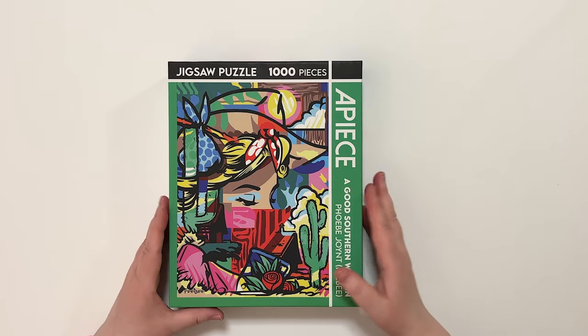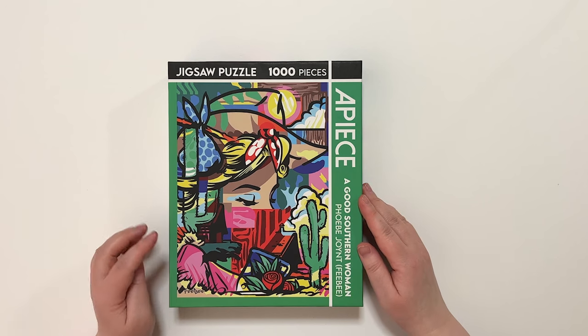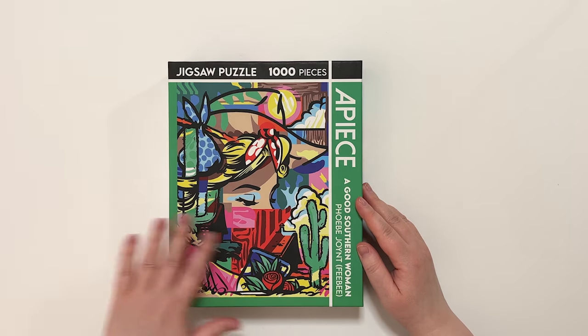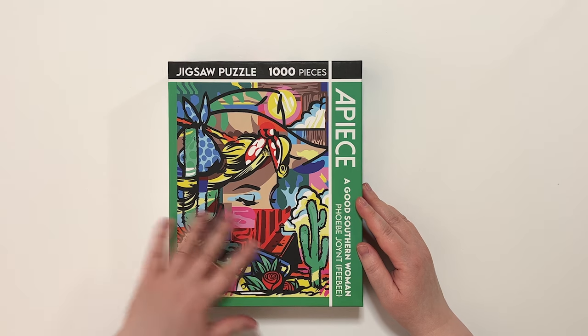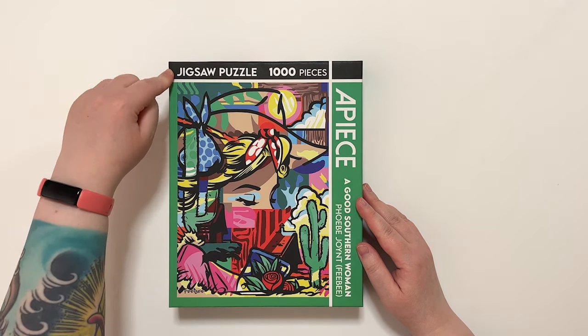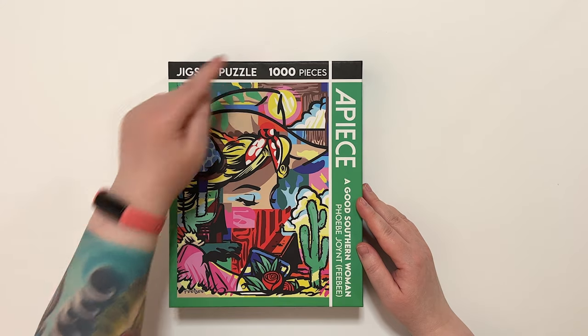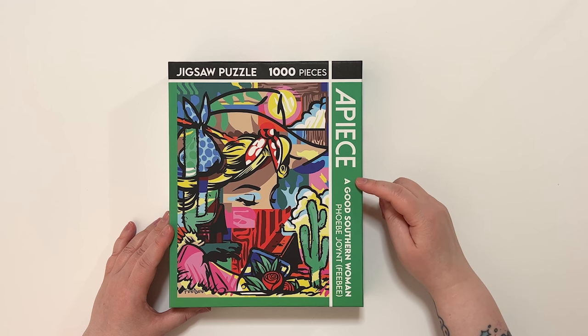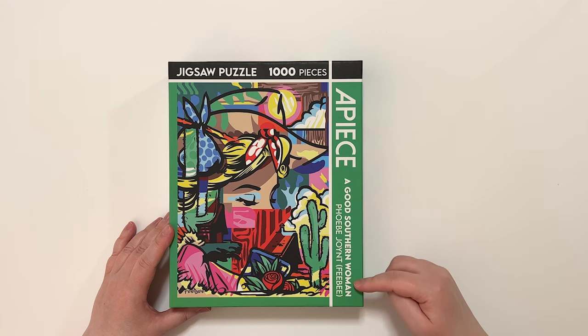So back to this one, let's have a look at all the details. The front of the box has a lovely big image here. I believe that's the whole image, lovely and bright and colorful. And then up here, we've got jigsaw puzzle, 1,000 pieces. We've got the APIECE logo, nice and large there. We've got the name of the puzzle, A Good Southern Woman, and the artist name, Phoebe Joynt.